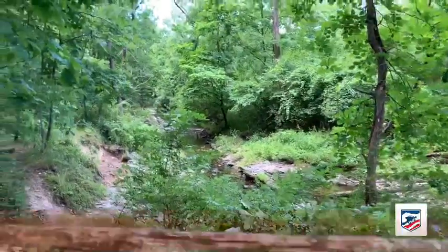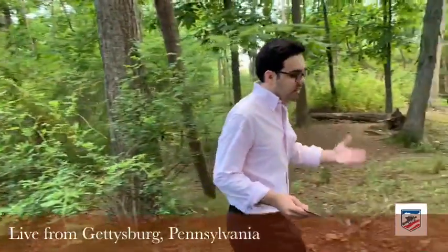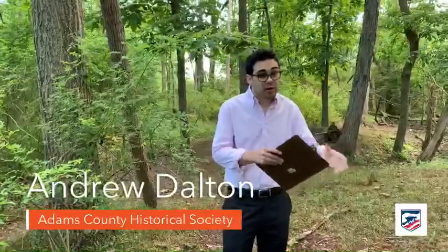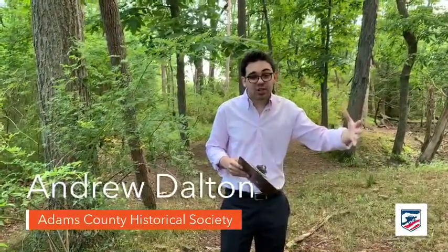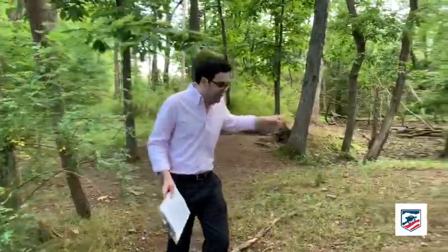And it's hard to imagine today, looking at this very tranquil scene, you would have, at the time of the battle, seen this desperate encounter between regiments like the 24th Michigan and the 26th North Carolina, where it took several attempts for the North Carolinians to cross Willoughby's Run and take the position that had been held by the Iron Brigade. Behind me is the quarry that Garry mentioned.